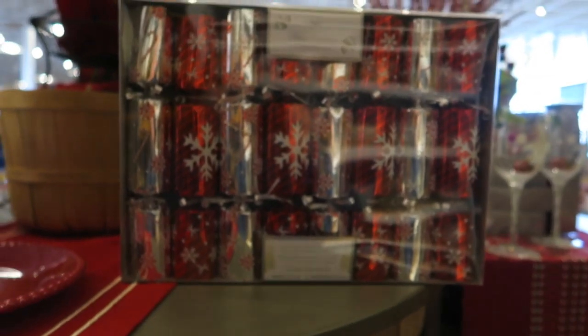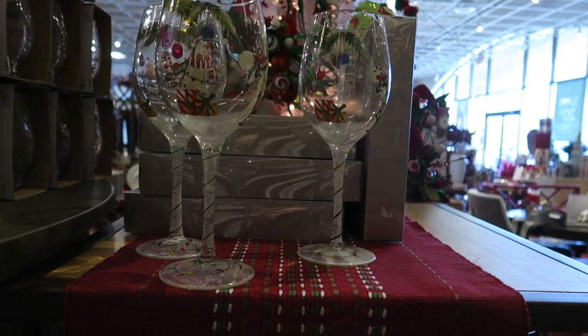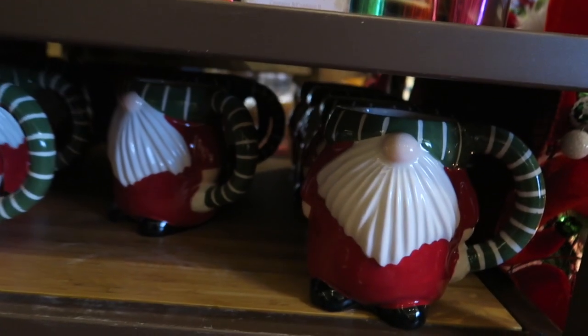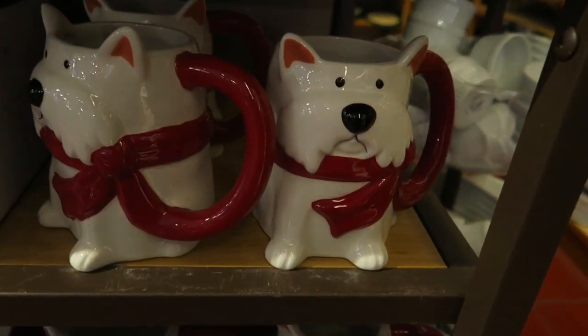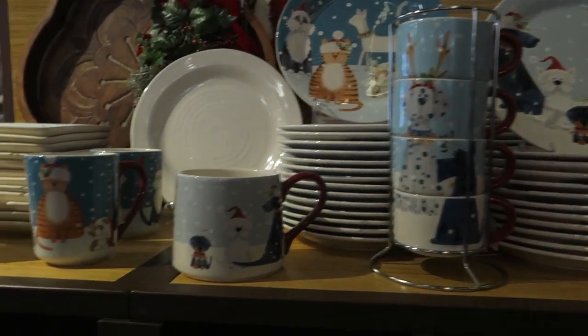I need to find a bright red tablecloth like this color red. So I'm looking for just a plain red tablecloth. If anybody has seen any, let me know where you've seen it, because I'm gonna do a lot of red this year. Oh, look at the little gnome mugs. How cute. That's adorable. And then you got little dog mugs. And they also have little dog and cat plates and platters.